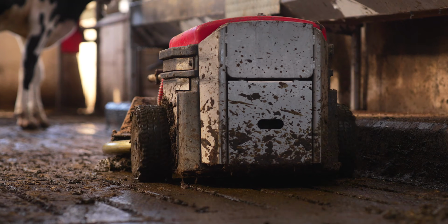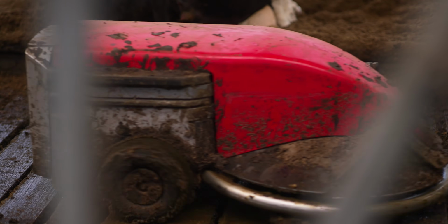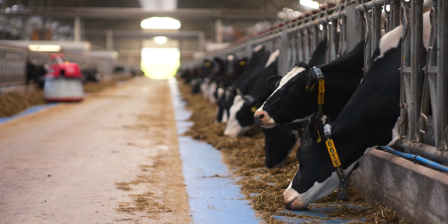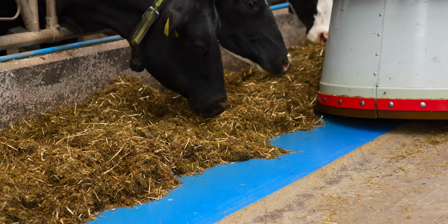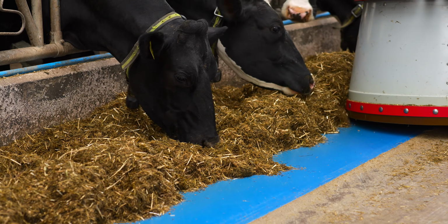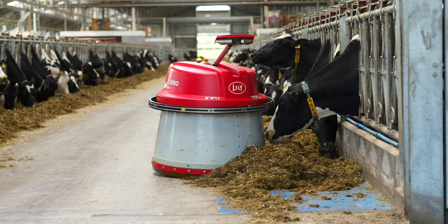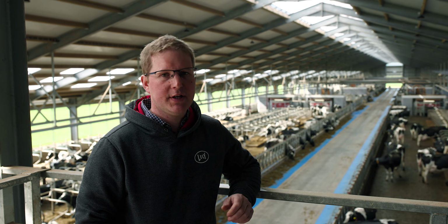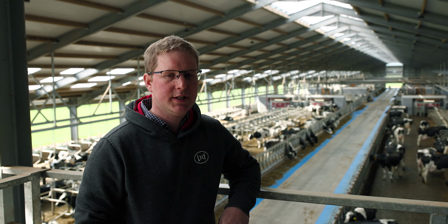The thing that I probably like most about the robots is when you come out in the morning and you can hear the robots working away. The cows are happy, content. Our other automated features in the barn are the Lely Discoveries. The passages are all scraped, the Juno's been down, silage is all pushed up. It's a very welcoming feeling in the morning to come to this every morning.